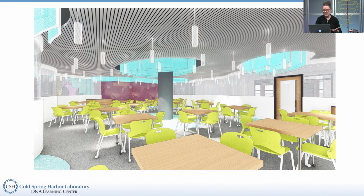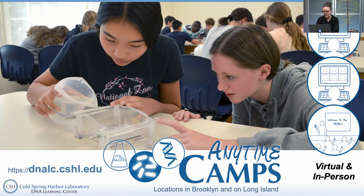So our expectation is that our building in Brooklyn's construction is going to be completed by the end of this month. So our New York City staff are going to start occupying the building, setting up equipment and furniture. And this summer, we're going to start hosting camps there. We have a full roster of 30 camps on the docket, and we're hoping to get kids into every one of them.